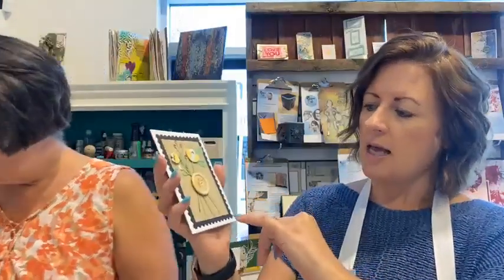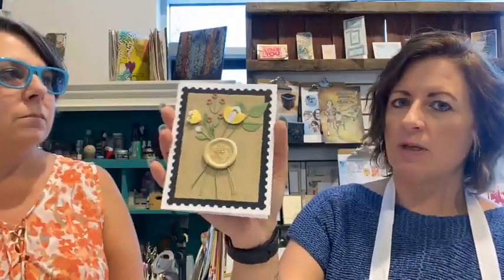And then using the postage edge dies, this one was like a blanket stitch one. I believe we're sold out of that one right now. I just combined a couple from Spellbinders. I just made this card.